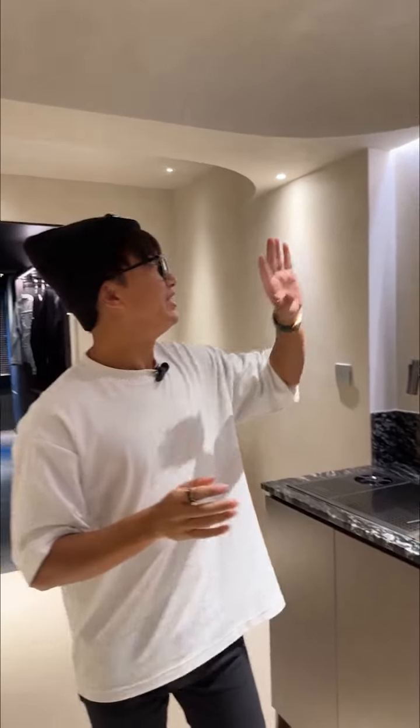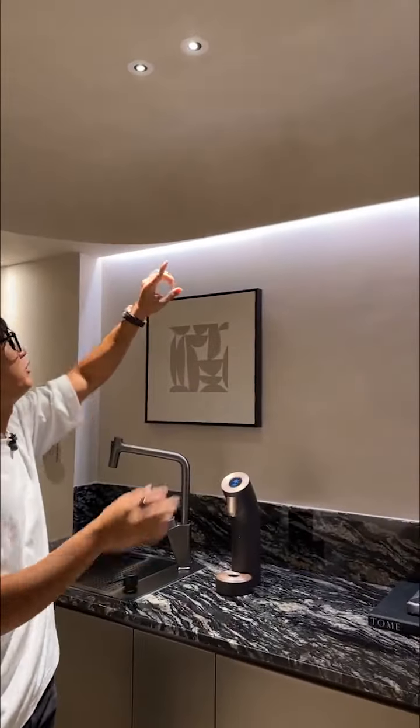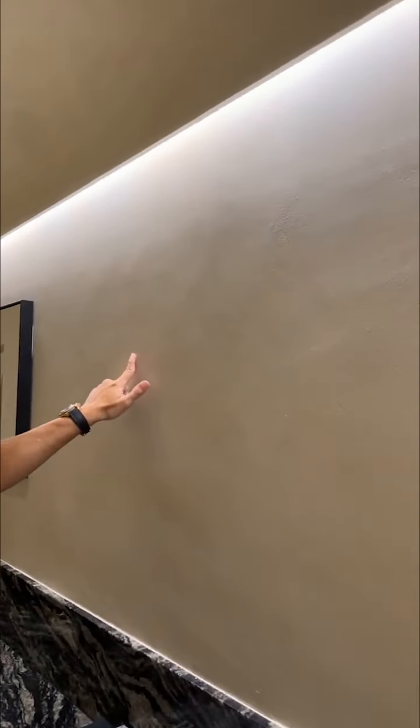Okay, so yeah, I really like how they finished up my ceiling, especially when the spotlight shines on it. You can really see the texture of the textured walls, like you see on this wall itself. With all the close lighting, you can really see the imperfections, all the randomness of the grains. Yeah, it's really so beautiful.